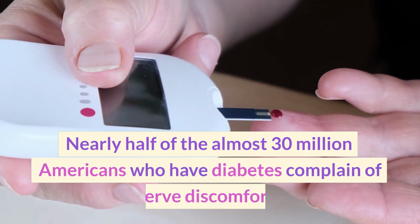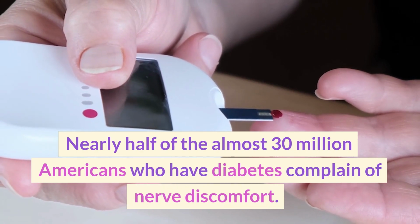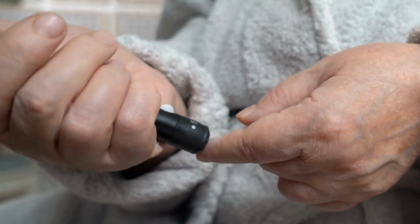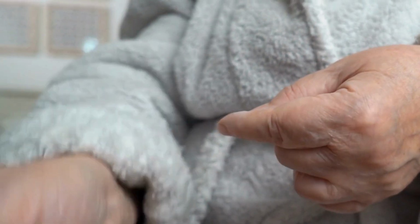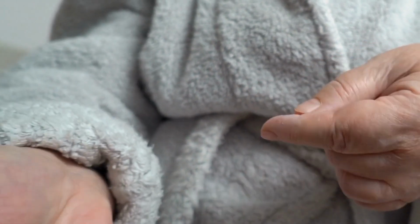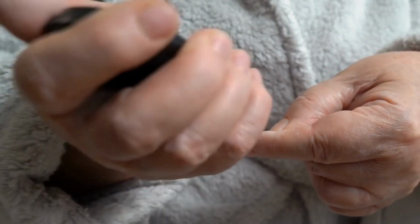Nearly half of the almost 30 million Americans who have diabetes complain of nerve discomfort. Diabetic neuropathy is a frequent and excruciating ailment brought on by the body's nerves being affected by elevated blood sugar levels. In extreme cases, the symptoms, which might include tingling, numbness, and burning sensations, may result in a loss of sensation or function. The quality of life and daily activities may be negatively impacted by crippling pain.